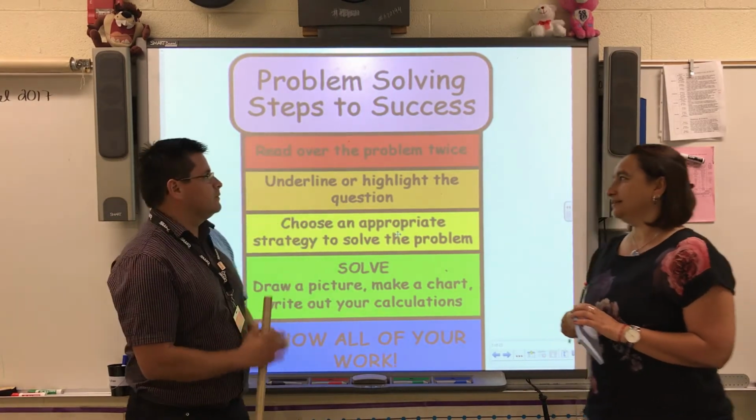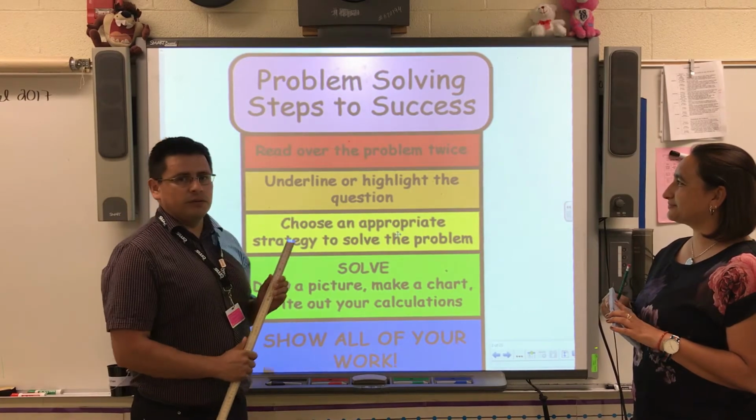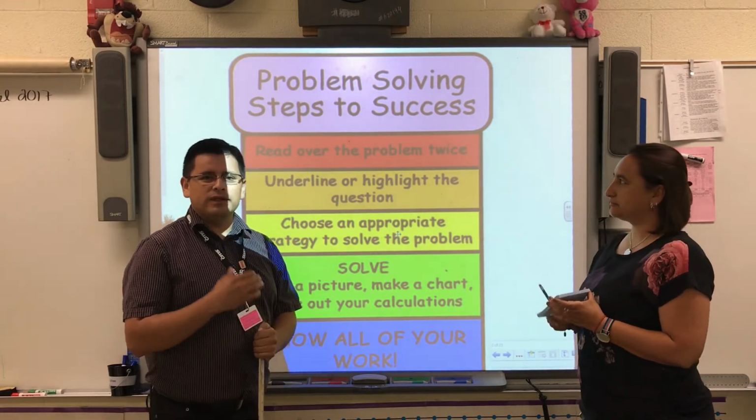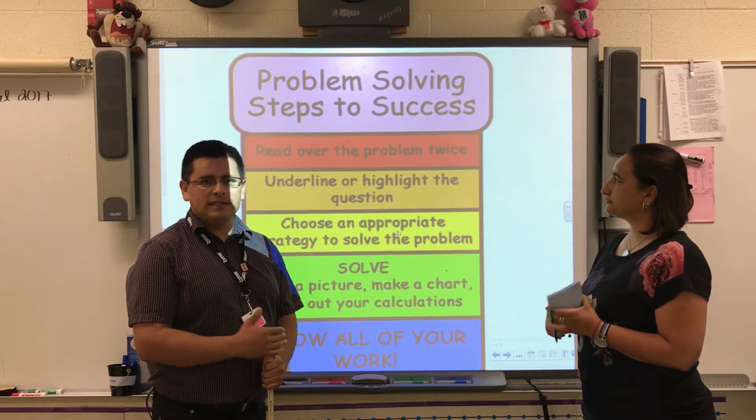So, here we go. When solving problems, students need to first read carefully. We have here read problem twice. It means read carefully, really taking their time to understand what the problem is about.